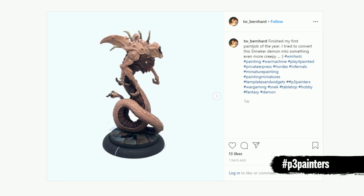Eric recommended that you add some Frostbite to that Murderous Magenta. I might actually. This is awesome. So we got this first Shrieker model from TW Bernhard. I love this. It's all Pan's Labyrinth. This is super converted. This is way cool. You know what my favorite thing aside from this conversion is?